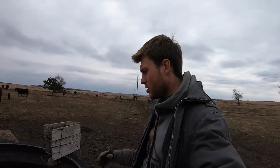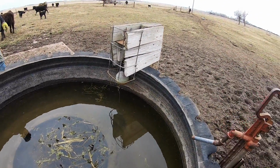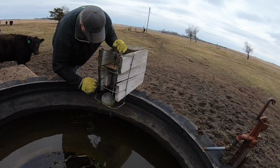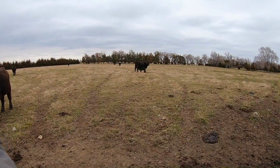Yep. So we're over at the boat place. We're bringing them some mineral, just checking on the water. We put the float on yesterday, I think, and for some reason, it didn't turn back on. Also brought some pellets because the heifers over here, every time we drive over, they remember us and remember the side-by-side, so we'll give them some pellets.